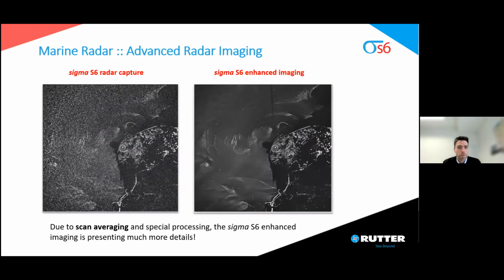Another example of the advanced radar imaging is what we get with the scan averaging and spatial processing. On the left side, this is the standard Sigma S6 radar capture and processed. And on the right side, you have a Sigma S6 enhanced imaging processed with different processing, including the scan averaging. So we can see that, again, the details are much more visible on the enhanced imaging. And you can see here the detail, you can see wave action, you can see navigational markers. And we also highlight the position of the radar just for information.